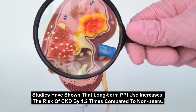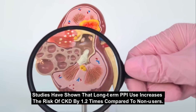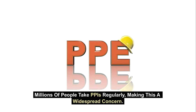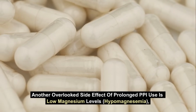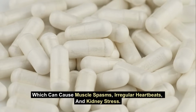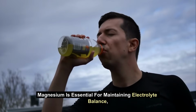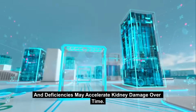Studies have shown that long-term PPI use increases the risk of CKD by 1.2 times compared to non-users. While this may seem like a small increase, millions of people take PPIs regularly, making this a widespread concern. Another overlooked side effect of prolonged PPI use is low magnesium levels, hypomagnesemia, which can cause muscle spasms, irregular heartbeats, and kidney stress. Magnesium is essential for maintaining electrolyte balance, and deficiencies may accelerate kidney damage over time.